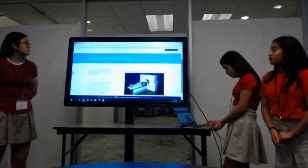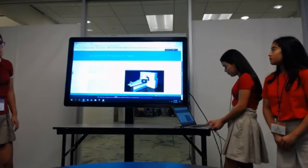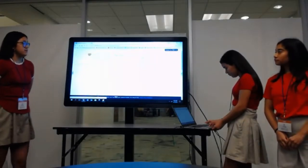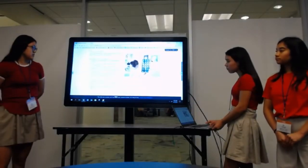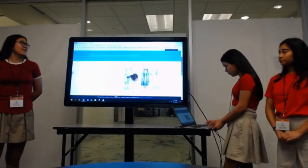Here we have provided what a CT scan is and what it can do, and also a little video on how it's being used. Along with these other factors, we've also included medical professionals. For each medical professional, we have included what they do, their education, and the annual salary, just so you'll know who will be taking care of you.